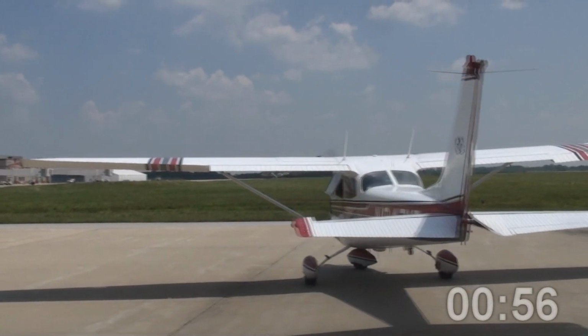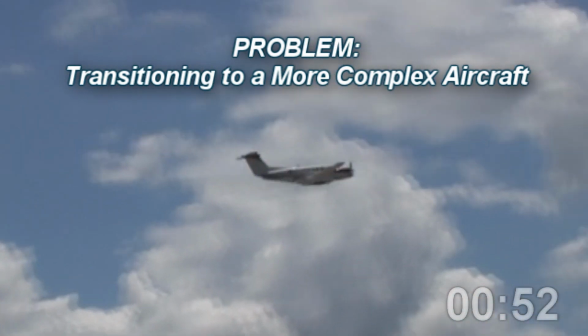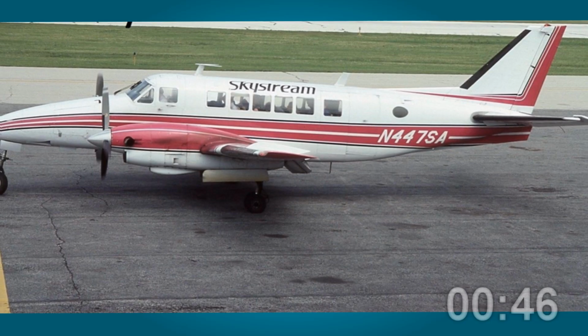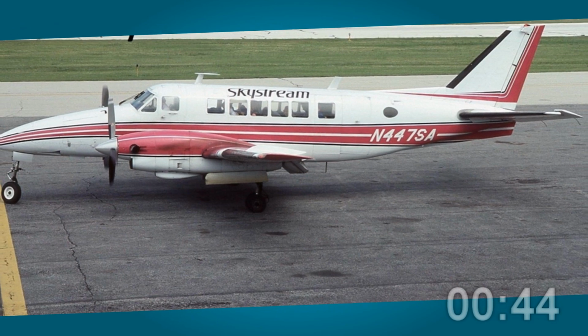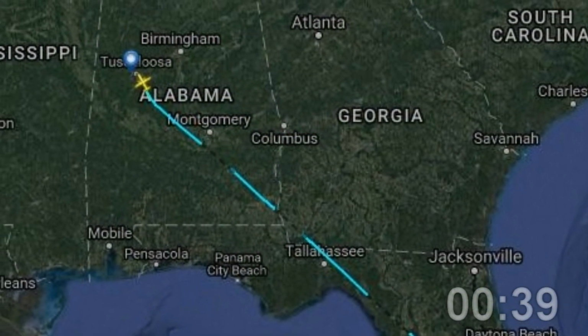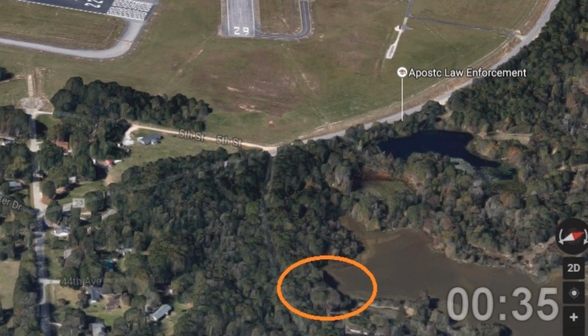For pilots transitioning from simpler aircraft to more complex aircraft, learning the systems, checklist, and staying ahead of the aircraft are the issue. In August of 2016, a pilot with his wife and 2 other couples crashed his PA-31. Both engines flamed out at 12,000 feet. 7 minutes later, with the propellers still unfeathered, the aircraft hit the trees only 1,700 feet short of the runway.